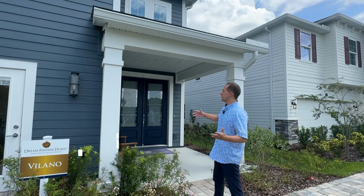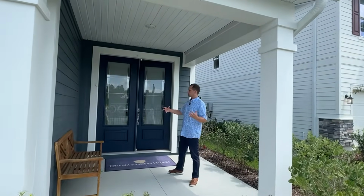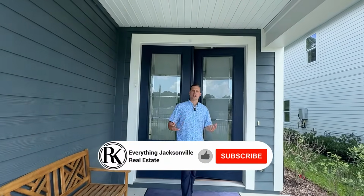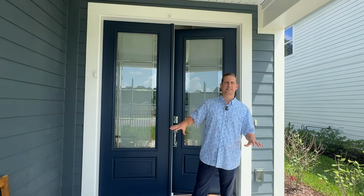So first thing, as we come into this amazing floor plan, is you'll notice that the builder gave us a really nice, open, large porch here. So that's the thing about living in Jacksonville, is it's all about being outside. It's all about having that ability to have different spaces to entertain or just be able to hang out in. So having a big open porch like this is a nice feature.